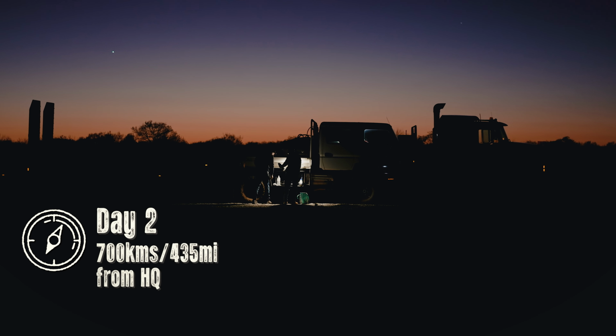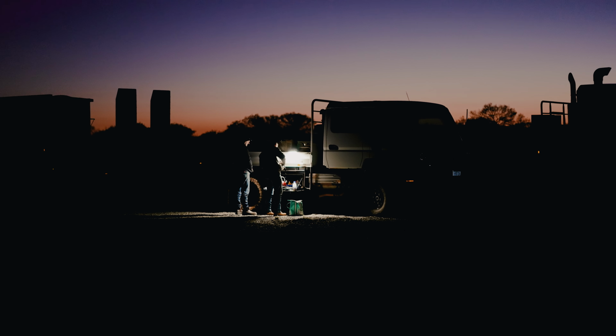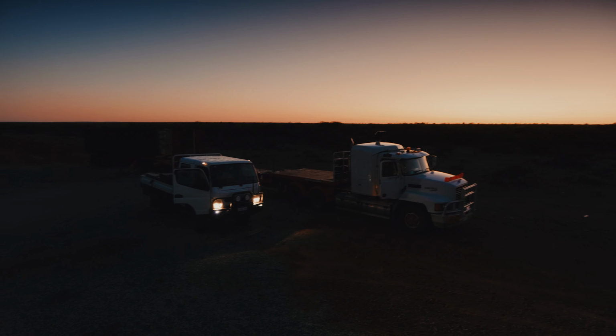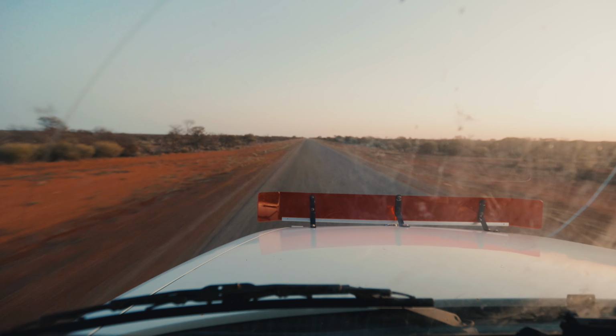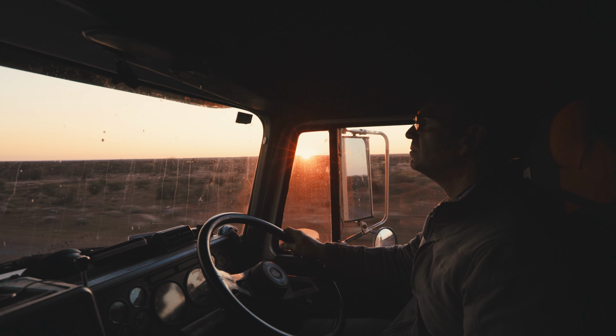The sun's risen a lot earlier than we expected out here, but we still managed to get a few hours sleep. We've got a lot of ground to cover today, so there's just enough time to get some warm coffee in us and roll out. It's really satisfying hitting the road before sunup. Being on your way, knowing daylight's still in front of you, it's setting up the day.